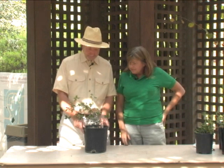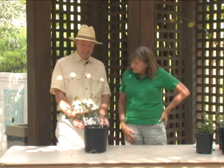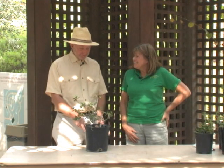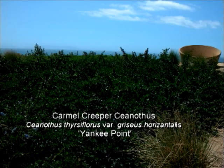Yes, I've put together a number of plants I'd like to talk about, including this Ceanothus thyrsiflorus variety griseus horizontalis, Yankee Point. That's a mouthful. It sure is. And equal to that long name is the success of this plant as a large spreading ground cover. It's one of the plants that will be able to cover large slopes and banks and in that way provide for erosion control on one hand.